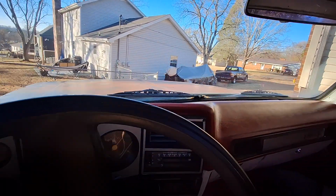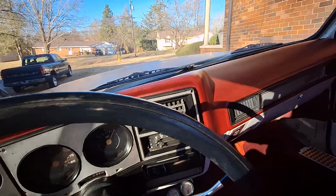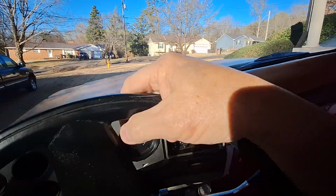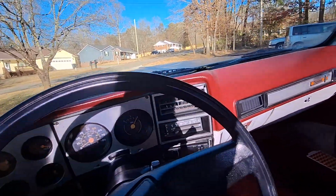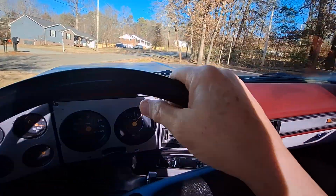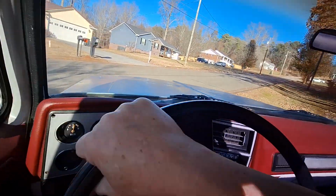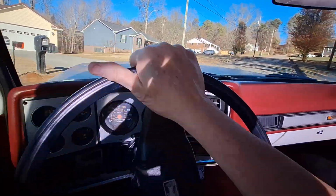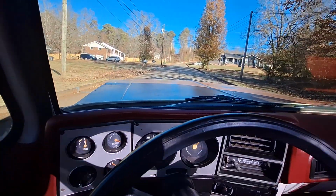I have to do everything, especially in the wintertime, while the yard is somewhat dry, because I have driven this truck around here before, and right here in this spot is where I got stuck. I had a video on it. I didn't think I was ever going to get it out, to be honest with you. Quite embarrassing.